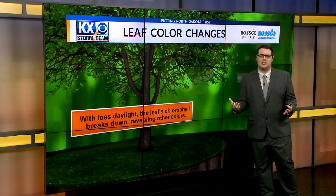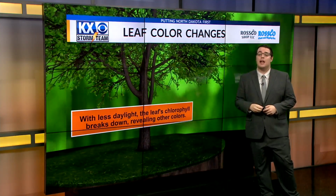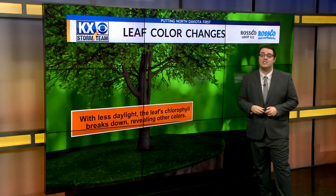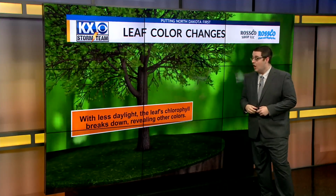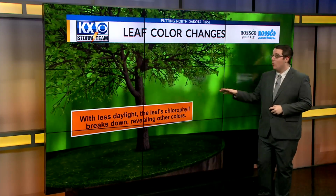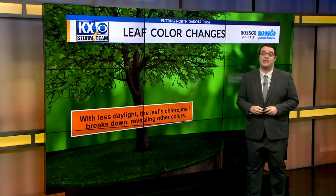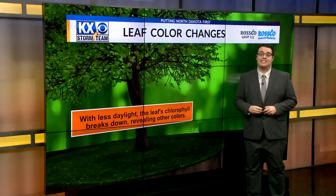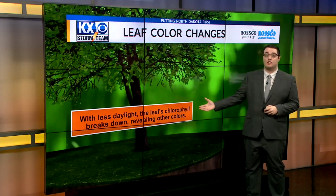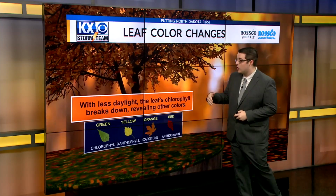So why do our leaves change colors? Well, for most months of the year, the colors in our leaves are covered by a green pigment called chlorophyll. This comes from the food making process that keeps our trees fed. While most days those will stay green, once we start to see less daylight and cooler conditions, our trees send a signal to stop producing chlorophyll. As the green chlorophyll breaks down, the bright colors underneath start to get revealed. Those reds, yellows, and oranges will start to show up.